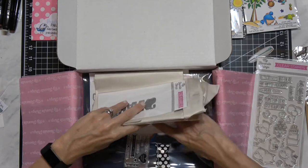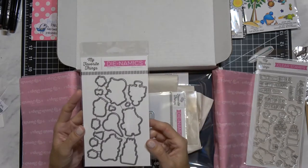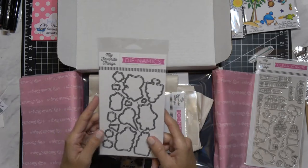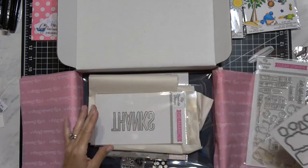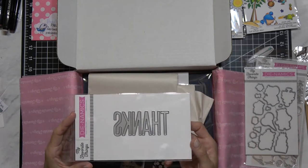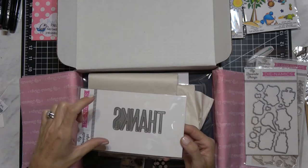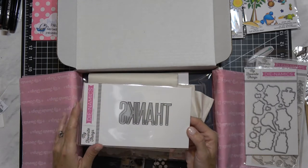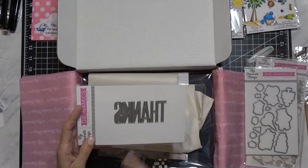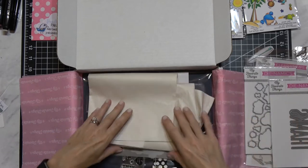And of course, I got the coordinating dies. I believe it was a bundle deal or something they had going on. So I went ahead and got the dies with it. And I got their big thanks die. I'm so happy to have that. It's like, you know, their really big hello die. And I've made a few fun cards with that die. I have a lot of stuff in mind for that. So I'm happy to have this.